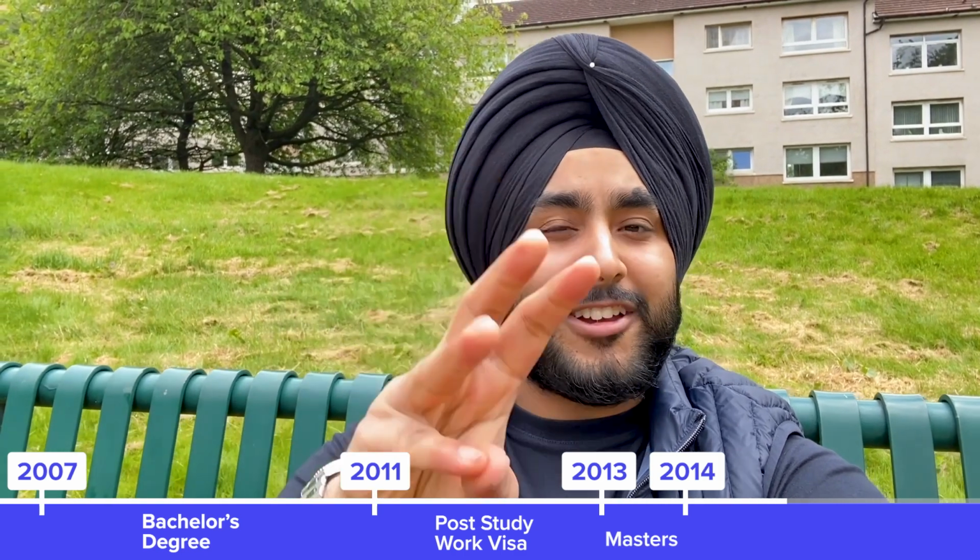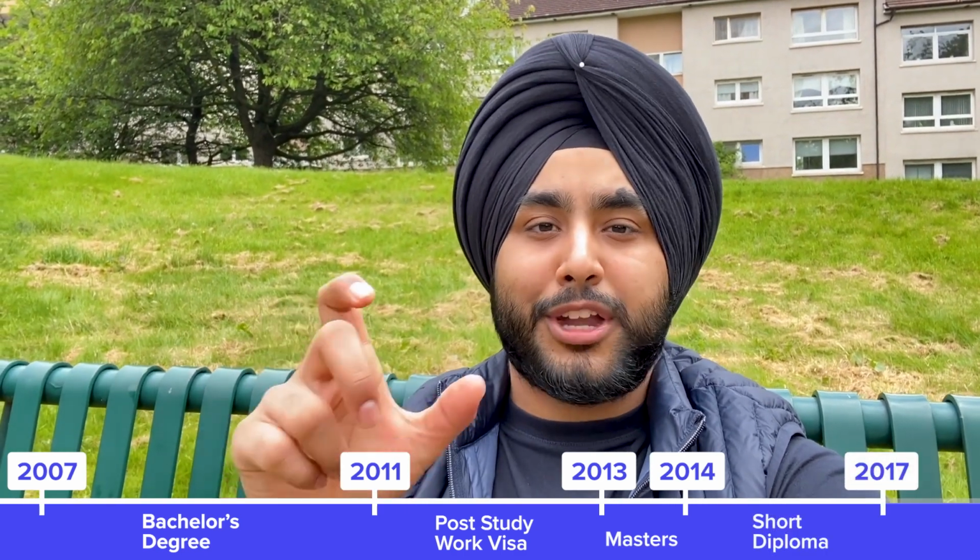Then for the remaining 3 years, he did some short diploma courses which lasted for 1 year each. That's how he was able to stay for 10 years continuously in the UK, and eventually get the PR. After getting his PR, he could start his own business. He owns a restaurant in the UK which is running very successfully in Glasgow, where I'm currently staying.